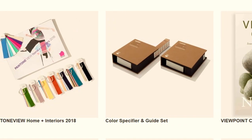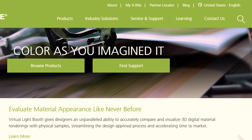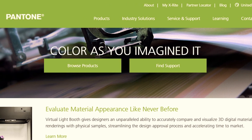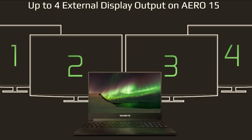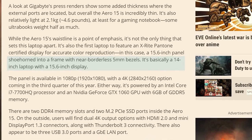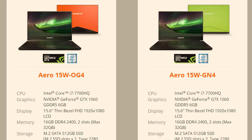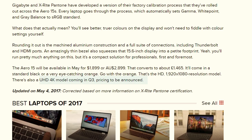For those who don't know, Pantone, a company made famous for accurate color representation in printing, was absorbed by X-Rite, a company known for their color measurement tools and software. So this is a nice laptop for not just gamers, but content creators. Speaking of the panel, it's 15.6 inches, yet according to PC Gamer, it has the footprint of a 14-inch laptop. It also comes in both 1080p and 4K, with the 4K version coming sometime in Q3.